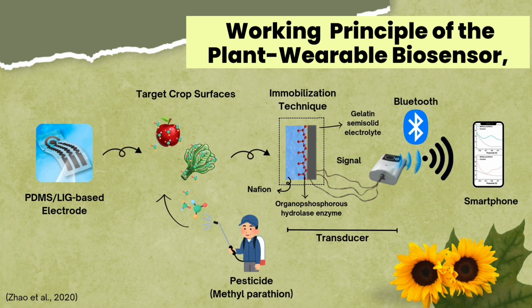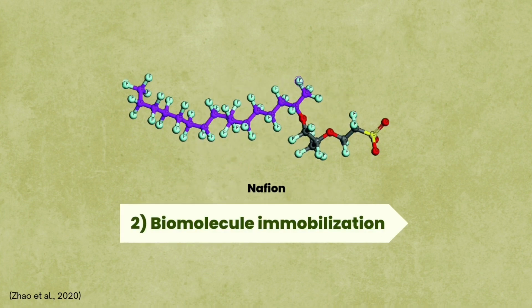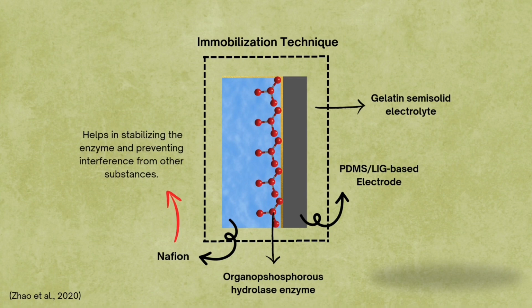By capturing and recognizing pesticide molecules, the biosensor generates an electrochemical signal proportional to the concentration of the pesticide present. The biosensor element is an enzyme that selectively captures and recognizes the target pesticide, namely organophosphorus hydrolase. Nafion is a biocompatible polymer widely used as an electrode modifier that promotes the immobilization of the organophosphorus hydrolase enzyme on the electrode surface. Nafion also helps in stabilizing the enzyme and preventing interference from other substances.